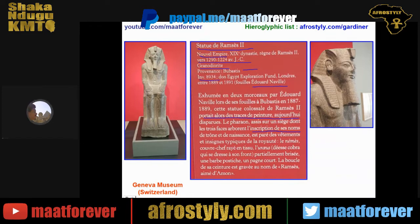And he is wearing the typical clothing of royalty, the Nemes, the uraeus, and the beard. Now, around his waist, the belt around his waist has the name Ramesses, beloved of Amun, written. So that would be, well, you should know, Ramesu Meriim.